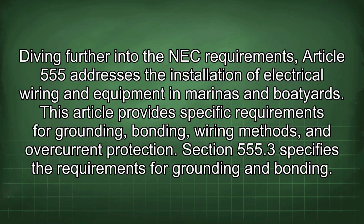Diving further into the NEC requirements, Article 555 addresses the installation of electrical wiring and equipment in marinas and boatyards. This article provides specific requirements for grounding, bonding, wiring methods, and overcurrent protection.